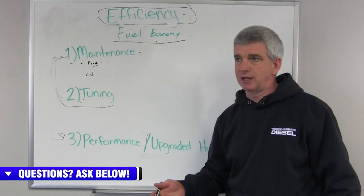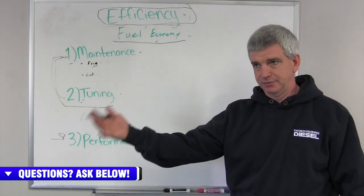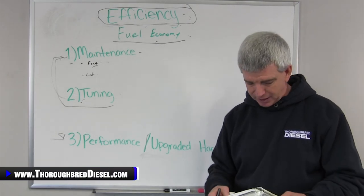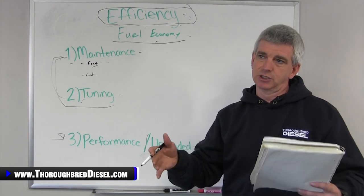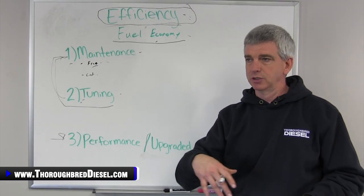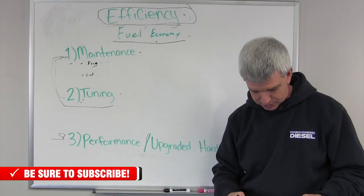So if you've just got a stock lift pump and it's got 100,000 miles on it, consider upgrading that. Upgrading that is going to raise your efficiency on the vehicle. That's a big thing to help you with, is upgrading the low side of your high pressure injection system. We talk about low side, high side. Upgrading your low side lift pumps and things of that nature are going to make your high side more efficient, giving you better efficiency.